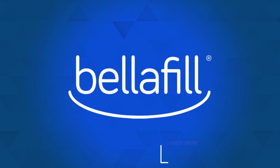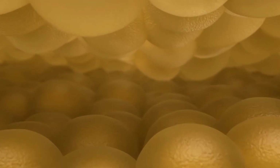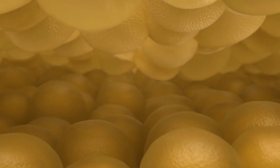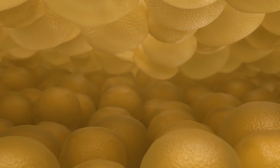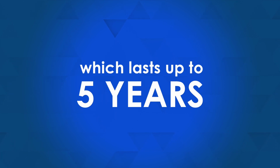So you're probably all wondering, what is Bellafill? Bellafill is a filler gel which helps create more volume and fill in premature lines. But what's more with Bellafill is you actually get recreation of your own collagen, which lasts up to 5 years.